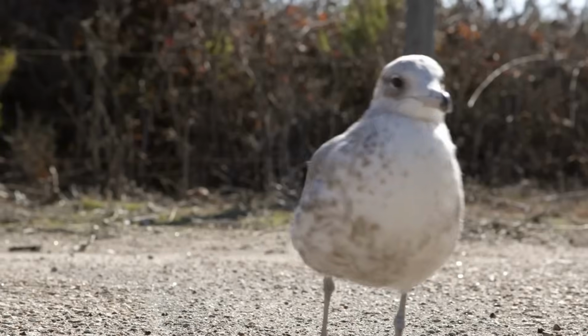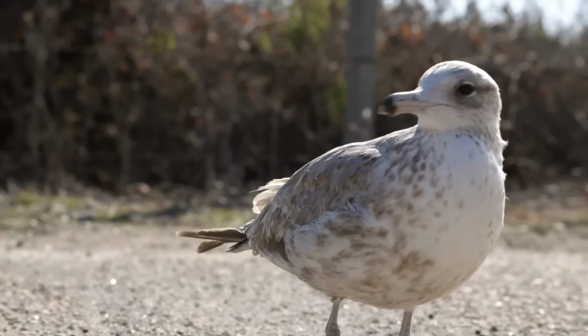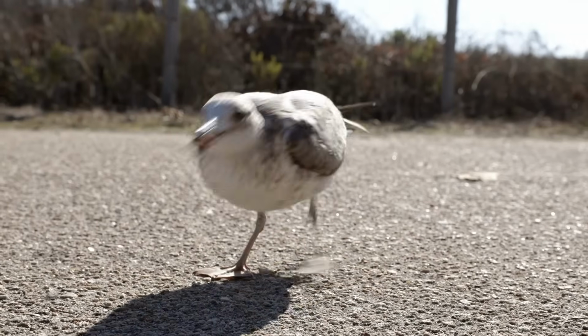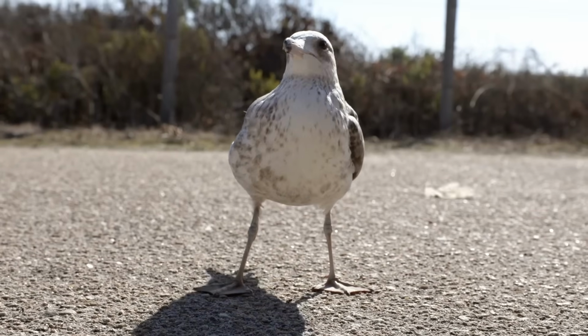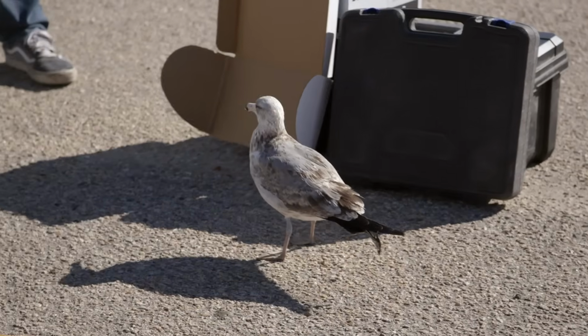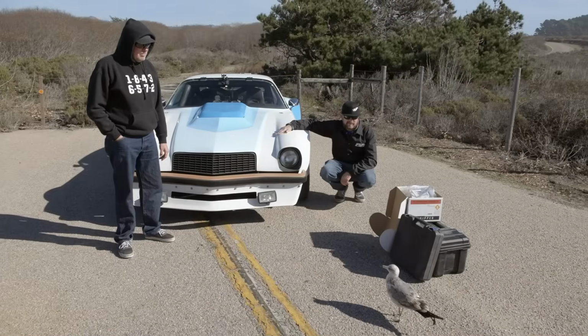That's Henry. Oh, Hank? Yeah. Hey, Hank. It's got webbed feet like a duck. Can you open the hood? Would you mind? No one can open that. Give it a shot. Come on, dude. Do something. Come on, Hank. Right here.